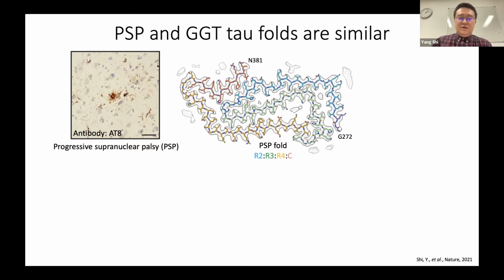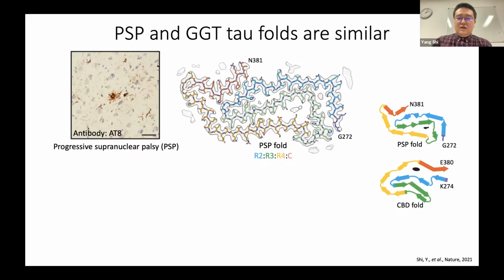Clinically, PSP is quite similar to corticobasal degeneration. However, their structures are quite different. For example, the PSP fold has 3 layers, and the CBD fold has 4 layers. Therefore, PSP and CBD can be easily distinguished based on cryo-EM study.